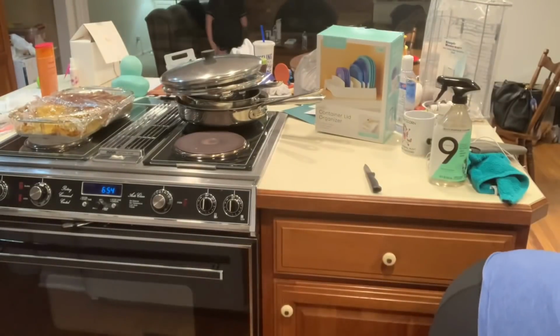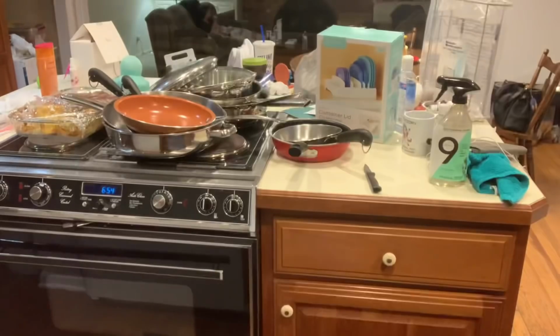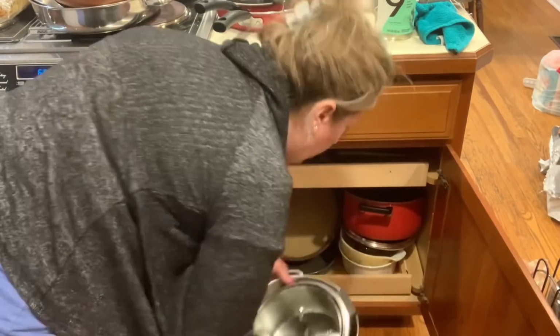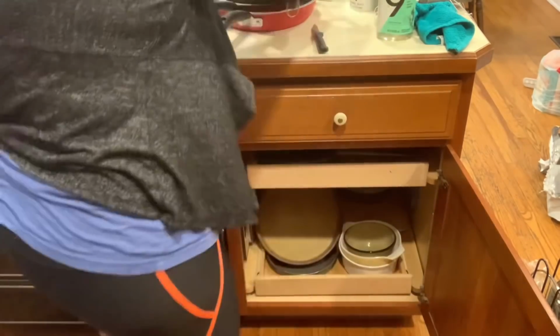So I might try that later. But this is just not working, and I'm so bummed I can't even return it because I waited so long to do this job. So now that I have emptied out one cupboard that had pots and pans, I might as well just go ahead and get the last dang one.